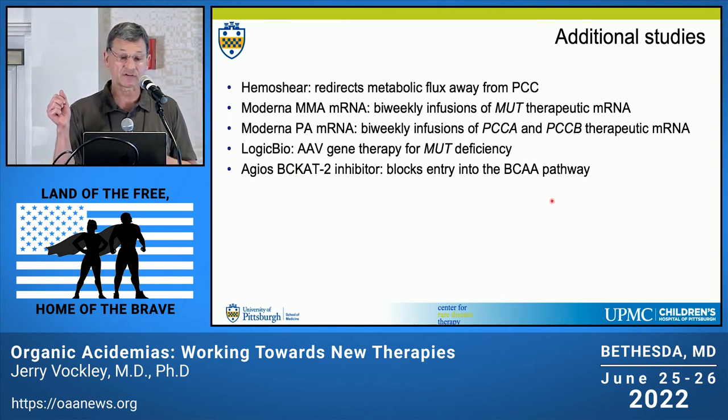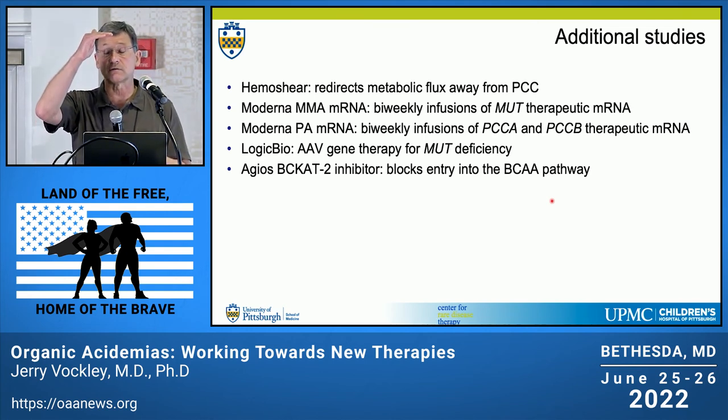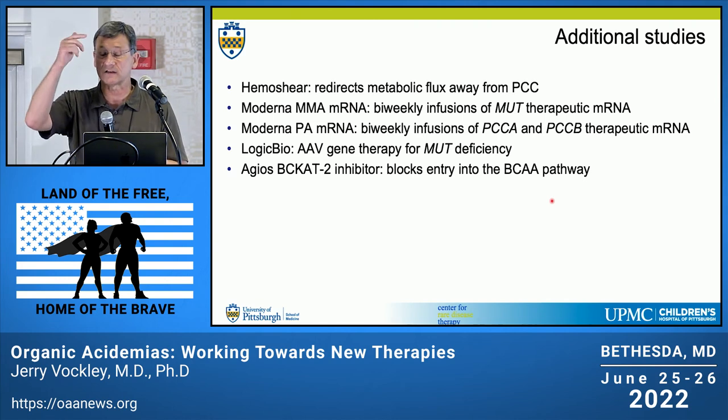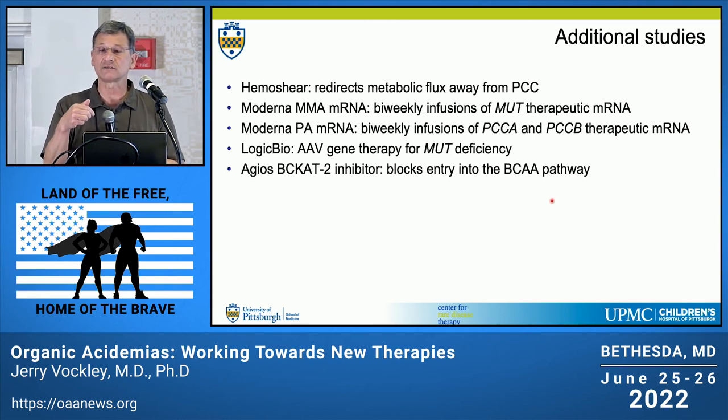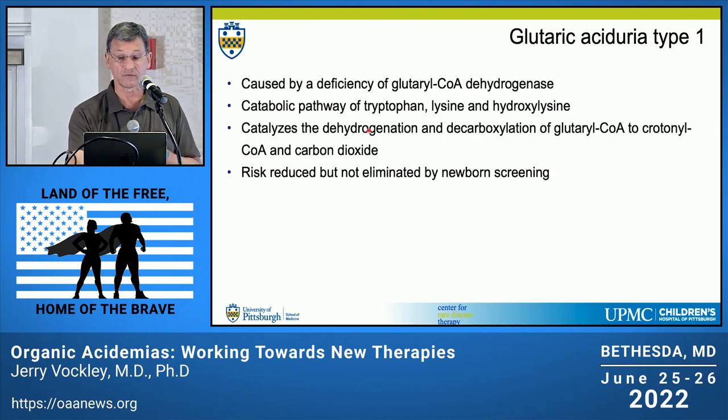These are all represented out there, except for the Agios, who are building a molecule that will block entry right at the very top of the pathway, so that it'll stop anything from leucine, isoleucine, and valine from getting through the pathway. So it can't be 100% because you've got to get some flux through the pathway. But their compound could be a treatment for MSUD, for IVD, for PA, for MMA, all of the things that we've been talking about. So hopefully we'll see that come through in the next year or two. But in the meantime, these guys are all active, and you can see them out there, and you'll hear a little bit from other folks about it.